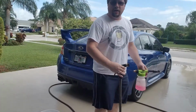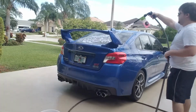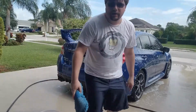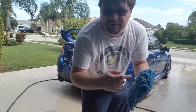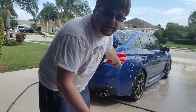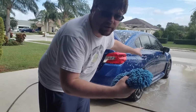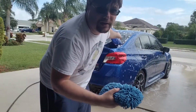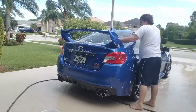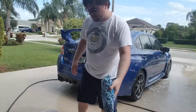Now for the fun part, foam cannon. Pro tip, always go from top of the car to the bottom, because the bottom is where the most dirt is. You don't want to get your sponge all dirty and then be running it over the paint any more than you have to. So it's always better to go top to bottom. Make sure also to rinse your sponge out often.